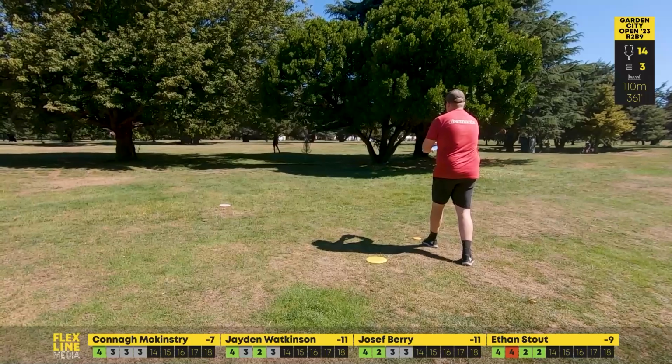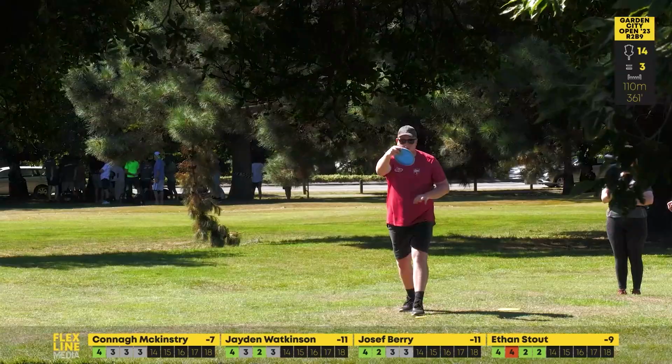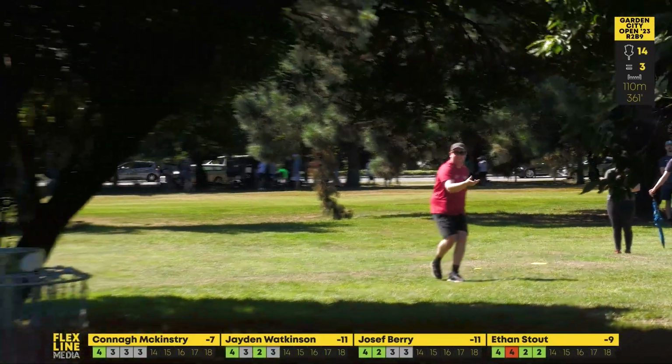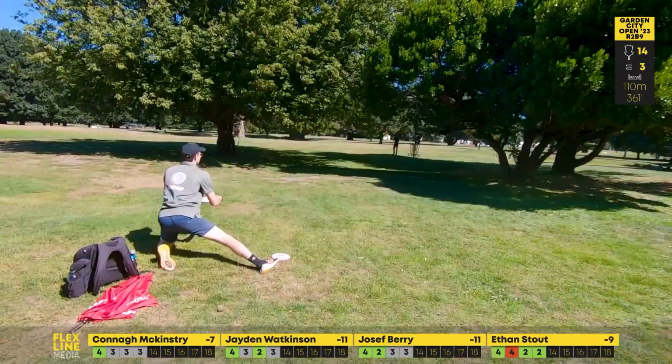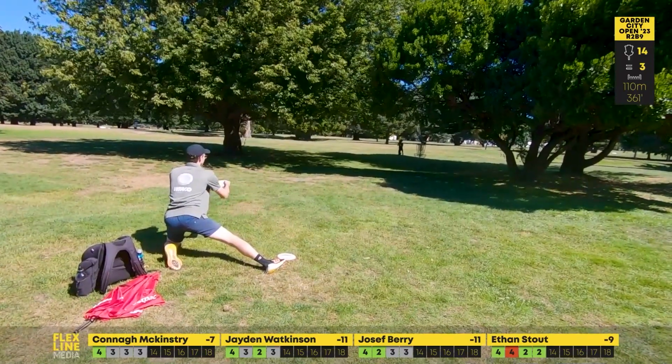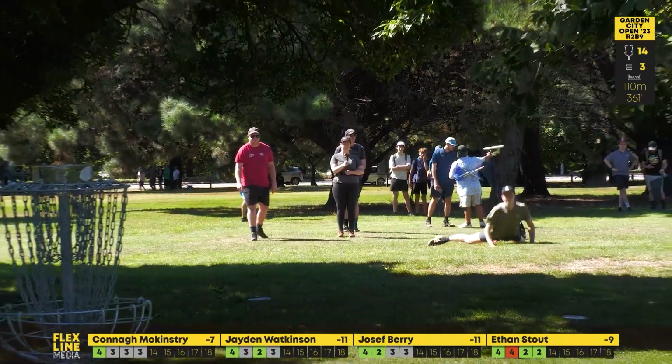Yep, he'll be happy with that. Connor could give this one a sneaky run, but it'd have to be a low spinner. There it is. Ooh, limbs. Clip the branch, so... I think Joe will have a similar look. Oh, no, he's got the straddle stance, but he'll be running this for sure.